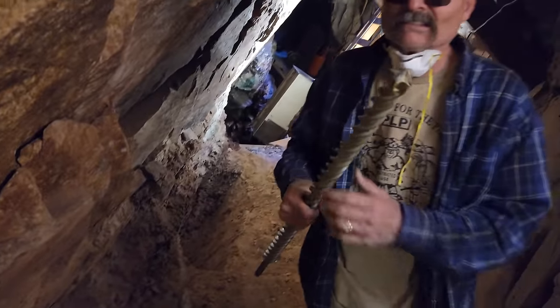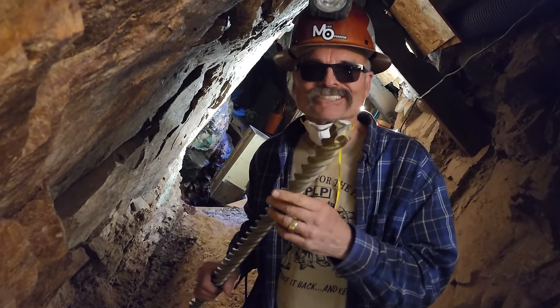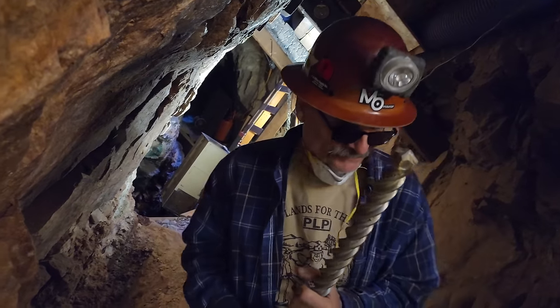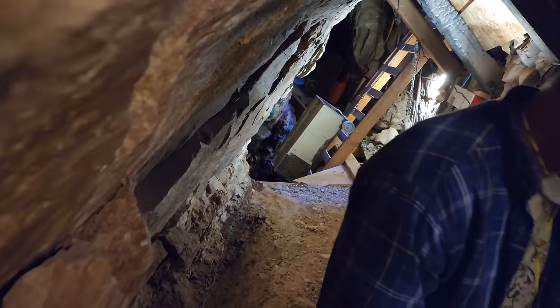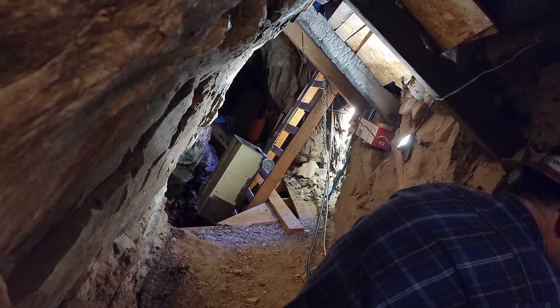Oh, look at this tool he's got. In case you have a filling that needs taken care of, we can drill it out with this. You're a dentist now too, yeah. Huh? Dentist miner.